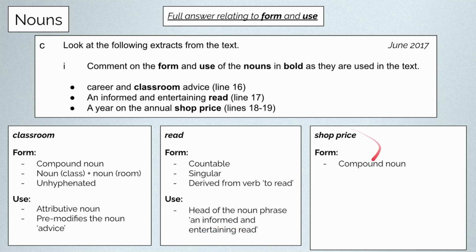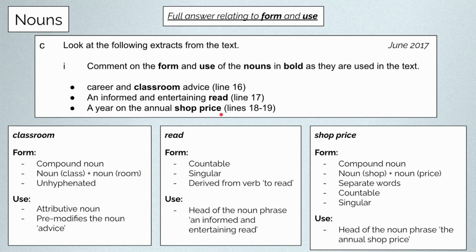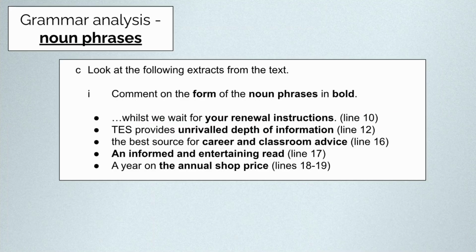Shop price is also a compound noun, also comprises two nouns, shop and price. However, in this case, they are separate words. Countable, we can say the annual shop prices. And for use, we can say it's the head of the noun phrase, the annual shop price. Now, let's move on from nouns to noun phrases. Comment on the form of the noun phrases in bold, your renewal instructions, etc., etc.